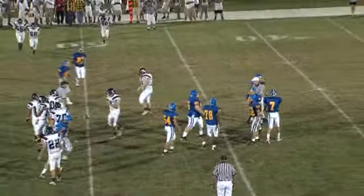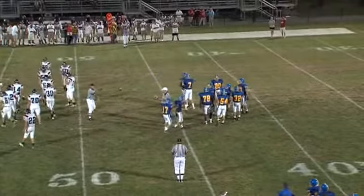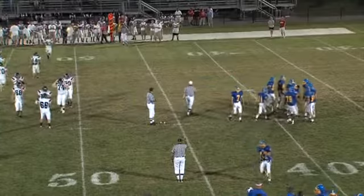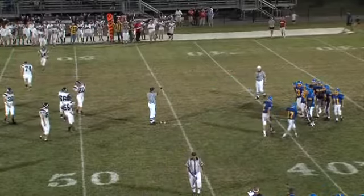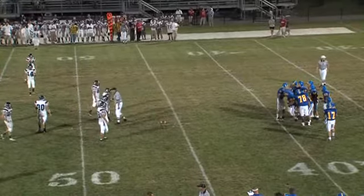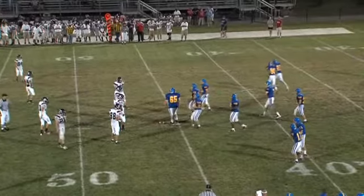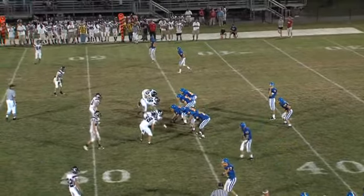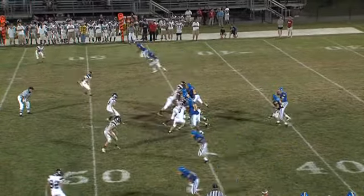Wilburn takes the snap, drops back, and he is sacked. Loss of 8 on the play, so it's going to bring up 4th and 11. Looks like they're going to keep the offense out there, though. Down to a minute here in the football game. Coach is just going to elect to run another play and keep the clock moving. Fourth and 11, 50 seconds left.